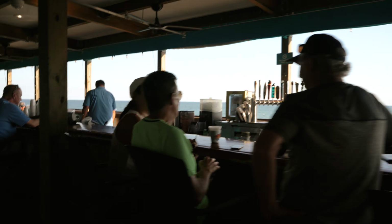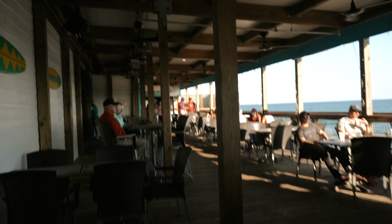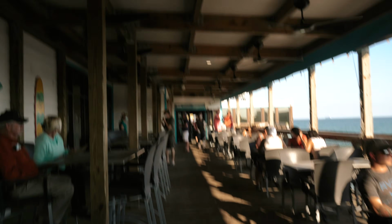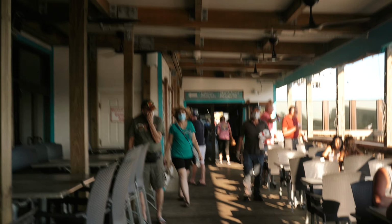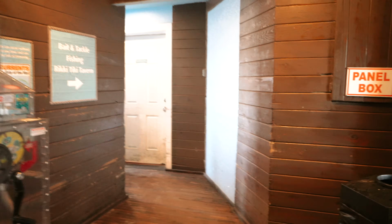So this is the bar right here. And then if you keep walking, it says Riki Tiki Tavern at the end of the pier on that side right there. I'm gonna try this way. Seth, I'm gonna go in here. I don't know where this goes, but it might go this way. Where are we? Oh, Riki Tiki Tavern. Okay. Just kidding. All right, so guys, oh my God, I'm sweating.